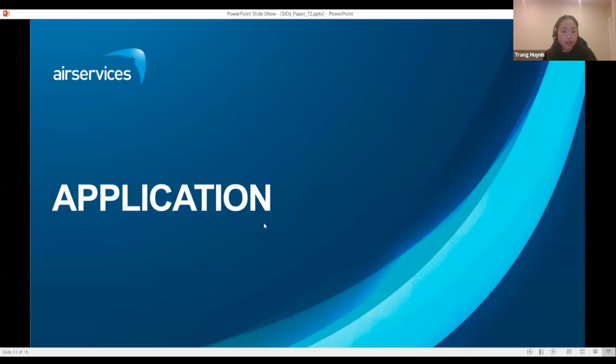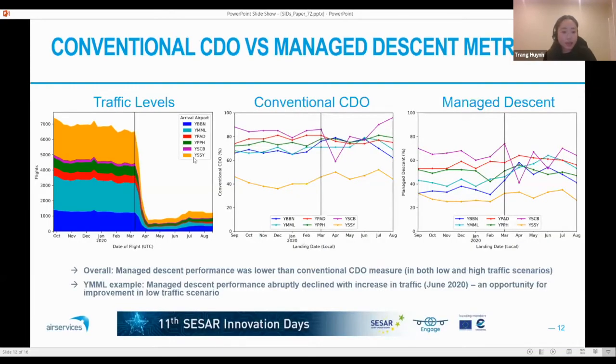Then what we did was look at the application of the metric for the six Australian airports, and looked at the scenarios where the traffic levels were high and the traffic levels were low. In particular, this is the scenario when the COVID pandemic was beginning to affect the traffic levels in Australia around March in 2020, and the lowest of which was between April to June. So we applied the conventional CDO measure and the managed descent measure and compared between the two, between the different months, and also looked at the percentages.